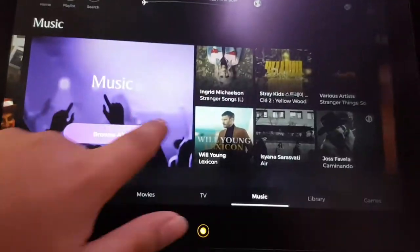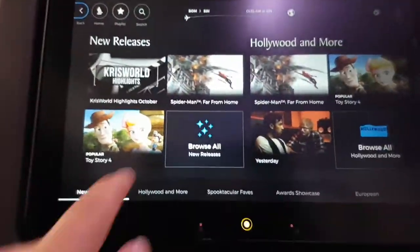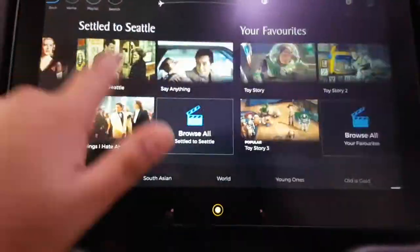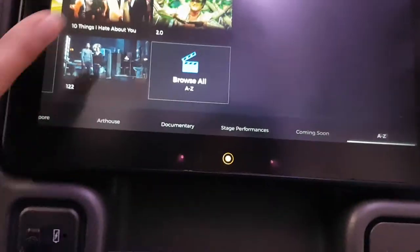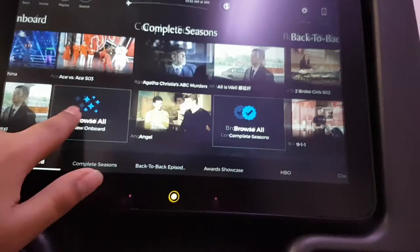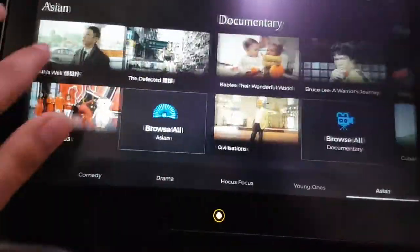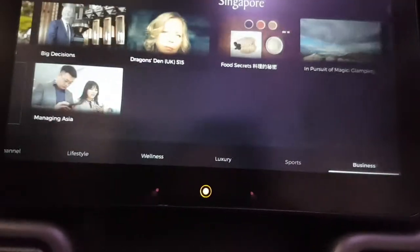Singapore Airlines has a ton of movies, TV shows, music, games and podcasts. As you can see, the range of movies is absolutely massive from all genres. The range of TV shows is pretty good too. It has complete seasons and back-to-back episodes. You definitely won't get bored on a Singapore Airlines flight.